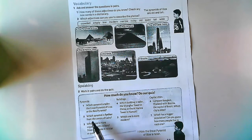Number two. Which pyramid is further or farther from the center of Cairo? Which one is farther? Farther, that means far away. So it's the Red Pyramid. Which one is more crowded with visitors? Yes, the Great Pyramids of Giza. Does that make it noisier or quieter? Of course, when it's crowded with people, it is noisier.